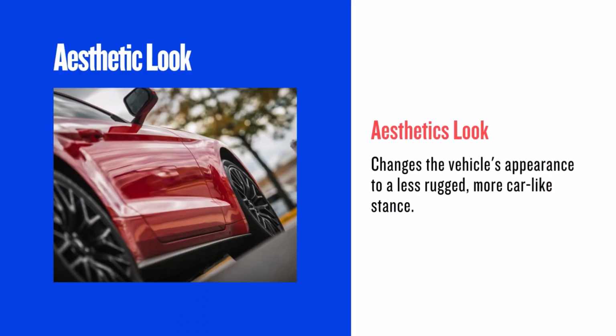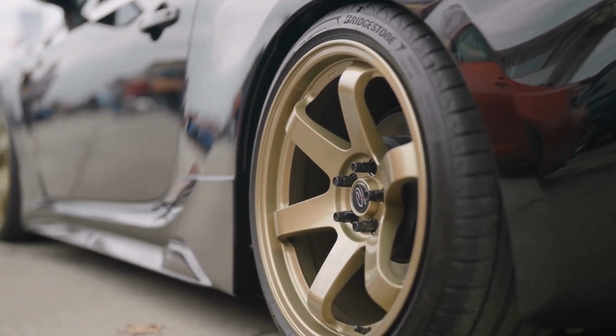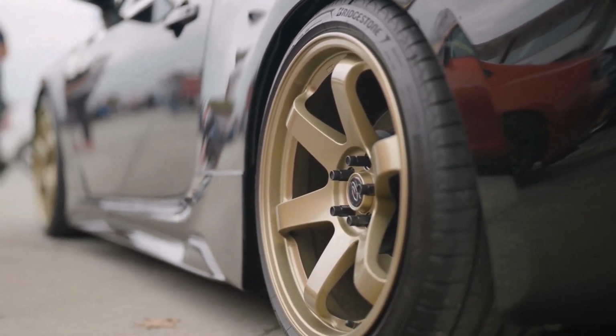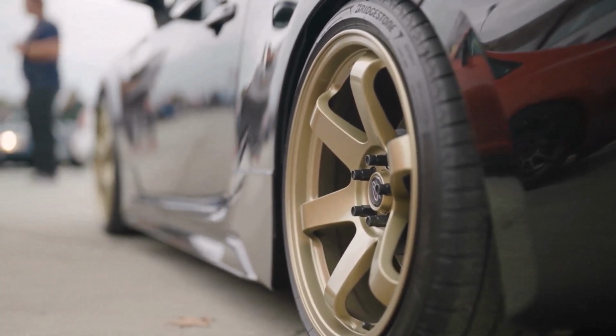Visually, the 235/60 will give your vehicle a lower, more car-like stance. The shorter sidewall makes the tire look smaller, and you'll lose that rugged off-road appearance that the 235/65 R18 provides. This is a matter of personal preference, but it's a noticeable difference.